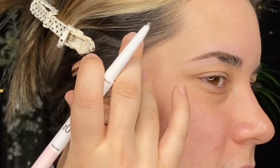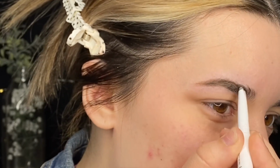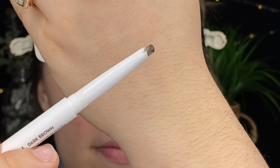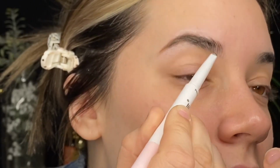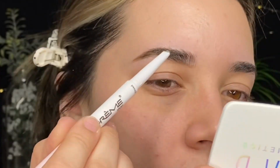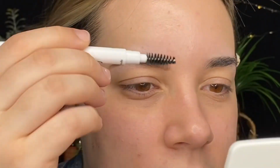So this brow pencil is okay. It's not quite my shade. I think it's a little too warm for me. And I also don't like the fact that the end is literally so chunky. I like a thin pencil when I do my brows because now, just look at how harsh that looks. Ugh, yuck. Anyways, we're gonna make it work for the video.